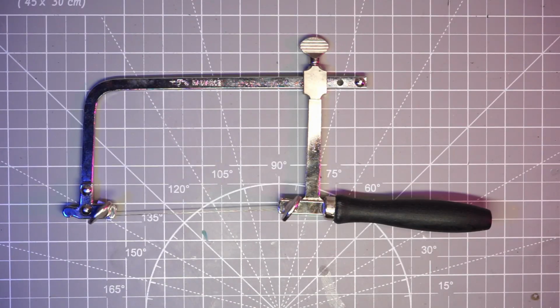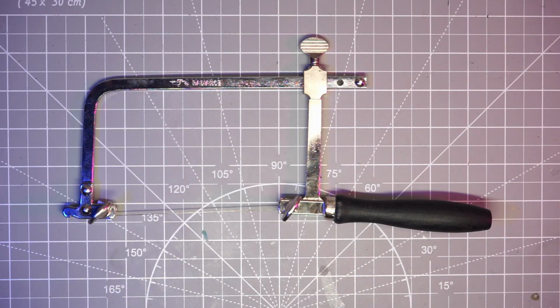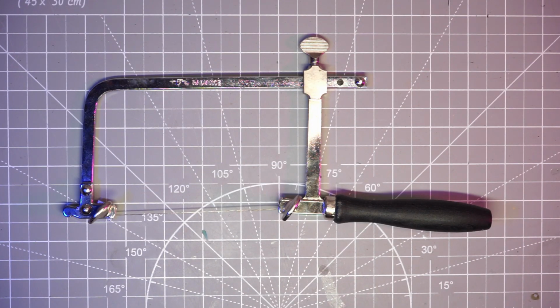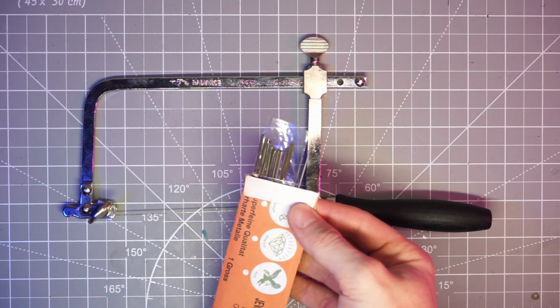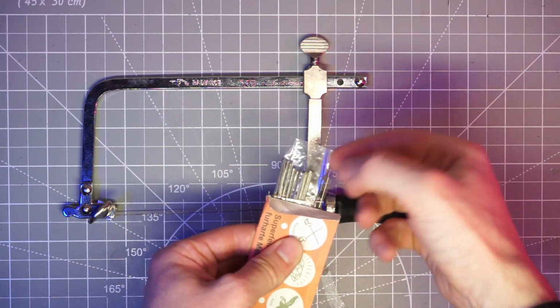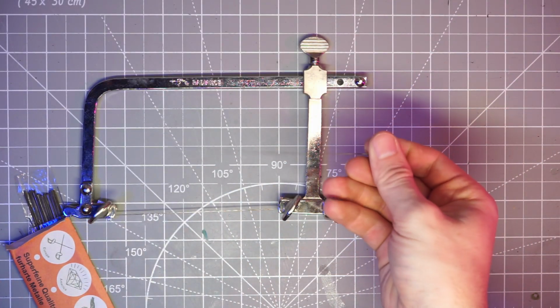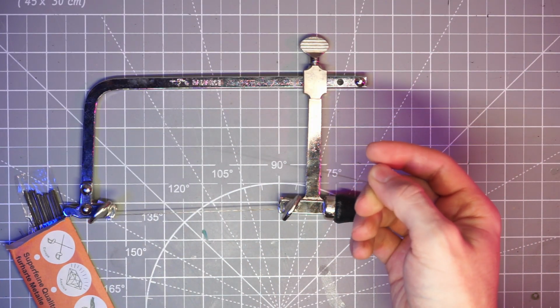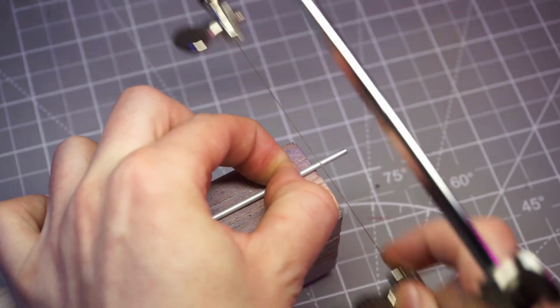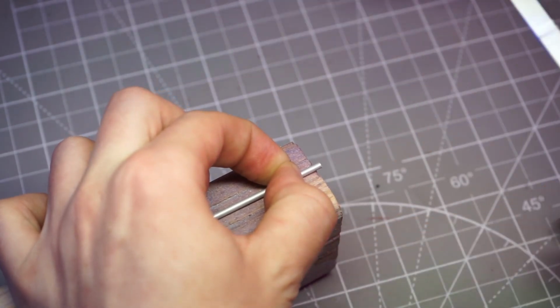Moving on, this is called a jeweler's saw. As the name might suggest, these are usually used by jewelers in jewelry making, but I use them all the time. I got mine online and it came with a bunch of extra saw blades. You can see each one of those is a bundle, and here is the individual saw blade. These are really good at cutting softer metals like aluminum and brass, and excellent for cutting thin pipes like these.